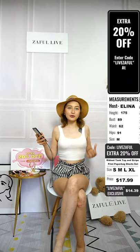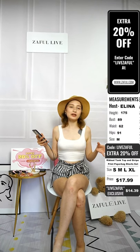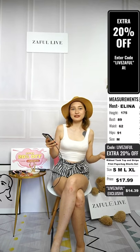Yes, this outfit looks really nice, and if you want to make it more casual, you can just wear some white sports shoes. I think it will look really, really cool.